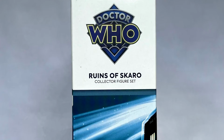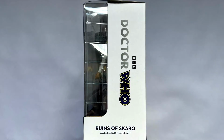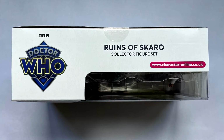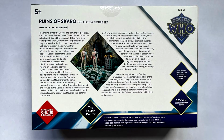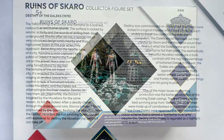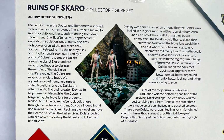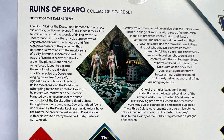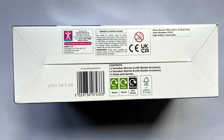On one side of the box, the TARDIS graphic continues around with the logo and the name of the set. The other features the horizontal logo. The top of the box again has the logo and the name of the set, and the back of the box has a synopsis of the story and a little blurb about the behind the scenes and the state of the Dalek props. One thing to mention is that there is a wonderful photograph of the figures in a rocky diorama, and as usual the bottom has the product and company information.